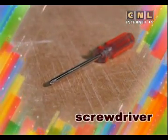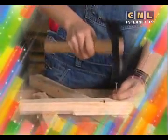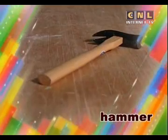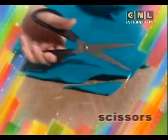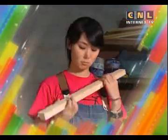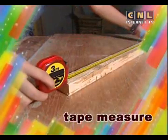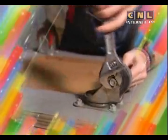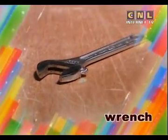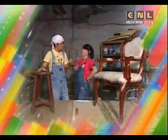Screwdriver. A hammer is another kind of tool. You use a hammer to hit nails or other things. Hammer. Scissors cut things. You can cut paper, string, and cloth. Scissors. Do you need to know how long something is? You can use a tape measure. Tape measure. When something is too tight or too loose, you use a wrench. A wrench is a tool that makes things tighter or looser. Wrench. Well, now that you know these words, build something. Remember these words, and you'll have word power.